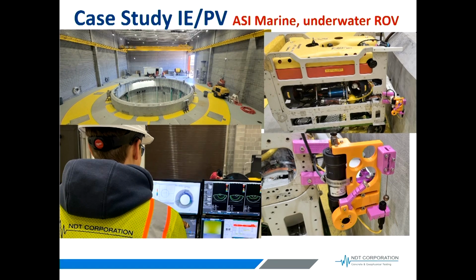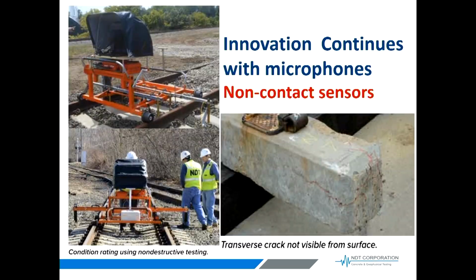Just wrapping things up, we've mounted our impact echo pulse velocity testing on an underwater ROV. I don't think anybody's done that. We can get compressive strengths of concrete underwater from an ROV. Some places you just don't put divers. Our equipment for pile testing is also waterproof, and we put it in the hands of divers all the time because sometimes the only access to the pile might be below a jacket or below the water. But here's an example, ASI Marine. Talk to me if you've got any interest for that. Not really a bridge, but a pretty unique application.